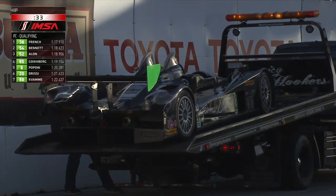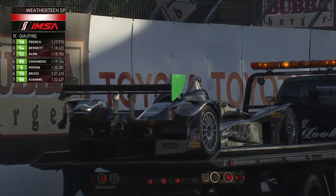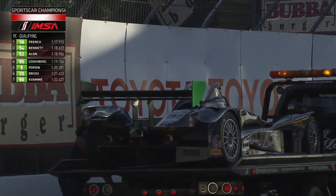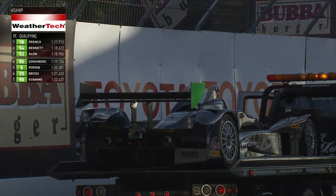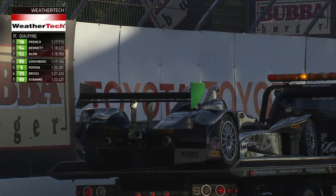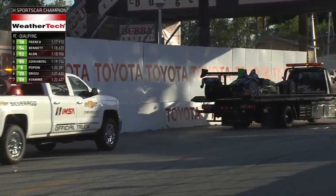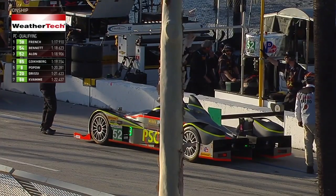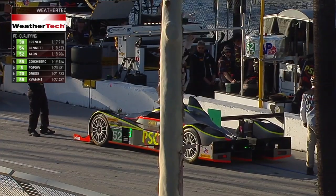Now, if we do line up by points, that would mean John Bennett, I believe, would be on the pole. No, that would be the 52 car. Robert Alon and Tom Kimber-Smith come into the race with 66 points, first overall. Second place would be the number 85 car. Yep. Third place would be the 8 car. Just 1 point differential between those two coming into this weekend. 66 points for the number 52 car, which you're seeing on screen right there. It's the PR1 Matheson Motorsports entry.